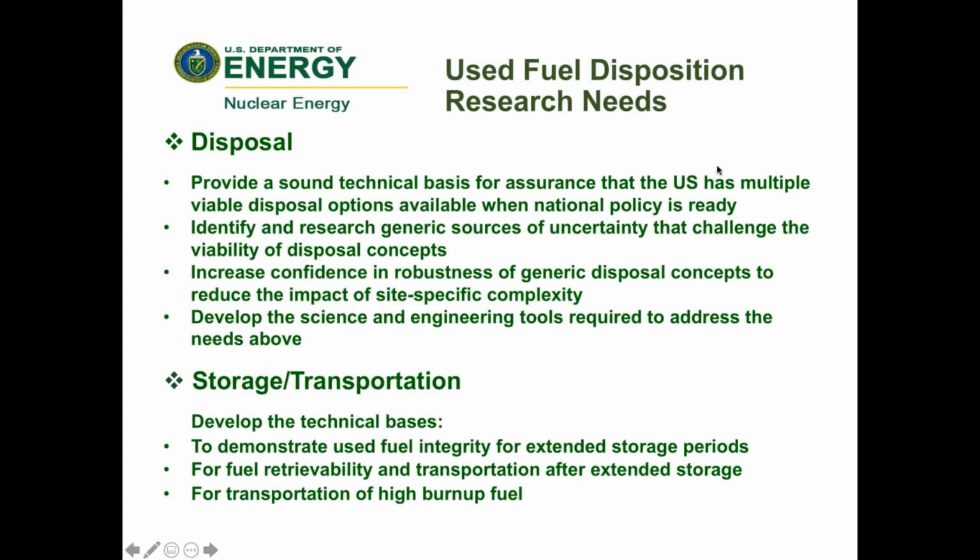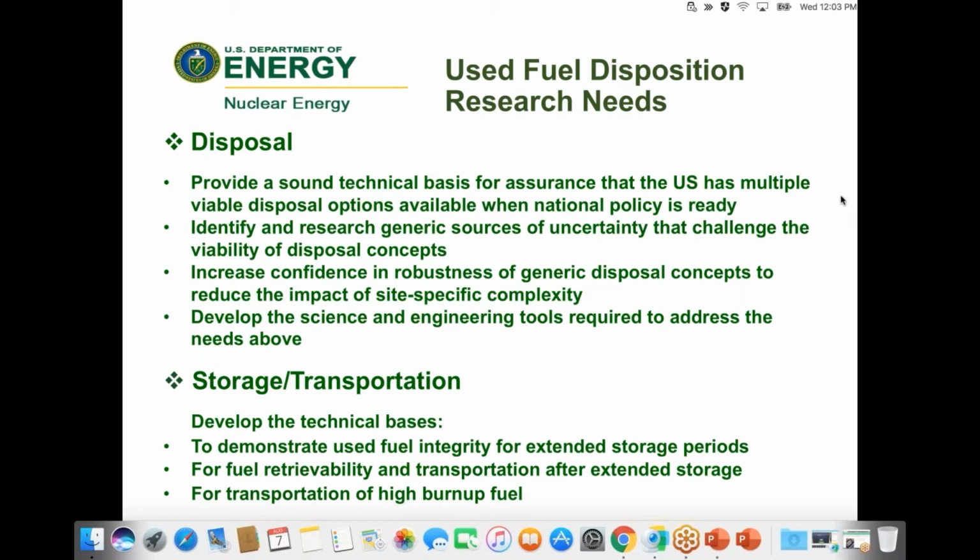One is disposal, and the research needs for disposal is to provide a sound technical basis for assurance that the U.S. has multiple viable disposal options available when national policy is ready. And then identify and research generic sources of uncertainty that challenge the viability of disposal concepts. Increase confidence and robustness of generic disposal concepts to reduce the impact of site-specific complexity. Develop the science and engineering tools required to address the needs above.